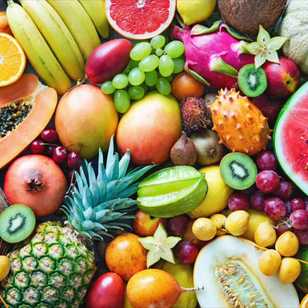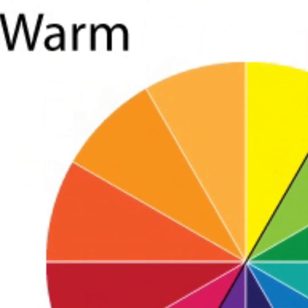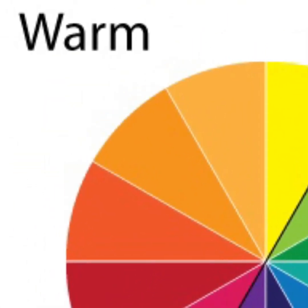So now let's think about color. Let's think back to our warm and cool colors. Remember, warm is red, orange, and yellow. Cool is green, blue, and purple. Let's think about the warm first. When you think of the warm colors, what foods come to mind? I'll give you 10 seconds to think on your own.